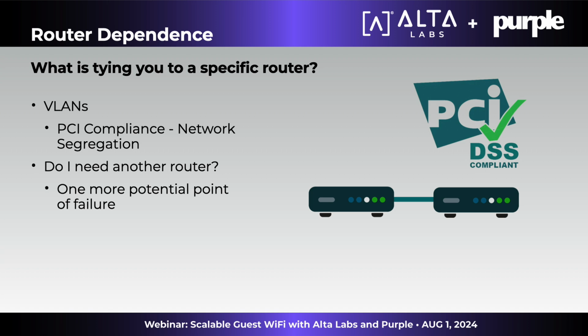Yeah, so as stated before, I'm Jeff Hansen, CTO of Alta Labs. Really saw a lot of issues with some of the products, things that were happening in the market, and so we decided to help start Alta Labs 2.5 years ago, and it's been an awesome experience so far. So we're going to talk about specifically using Alta Labs APs with Purple.